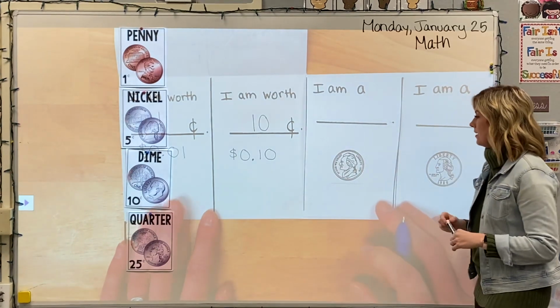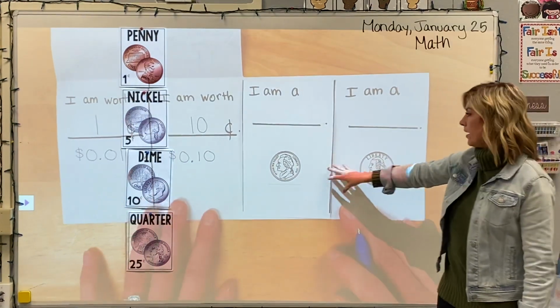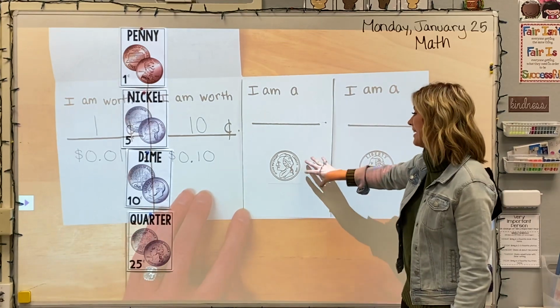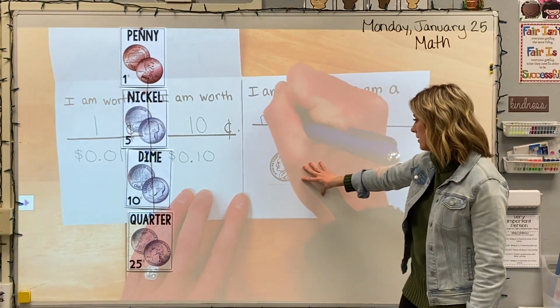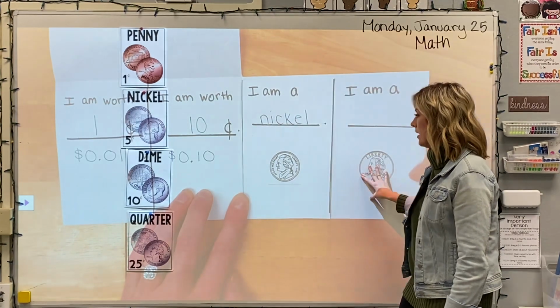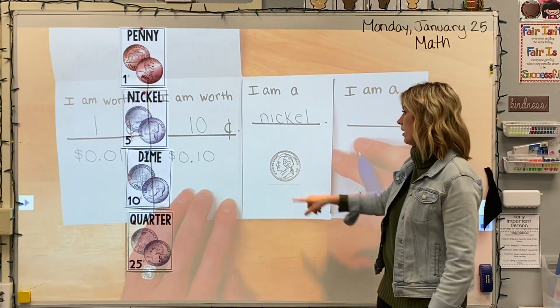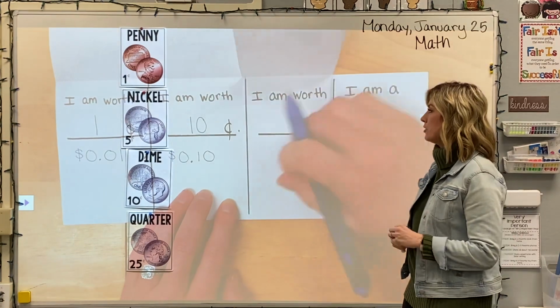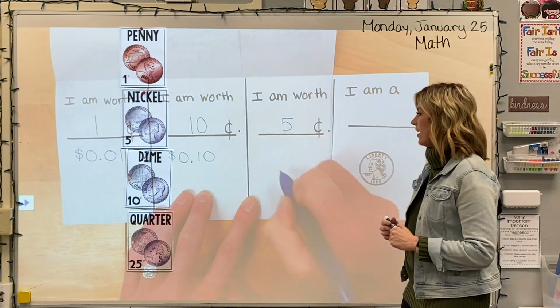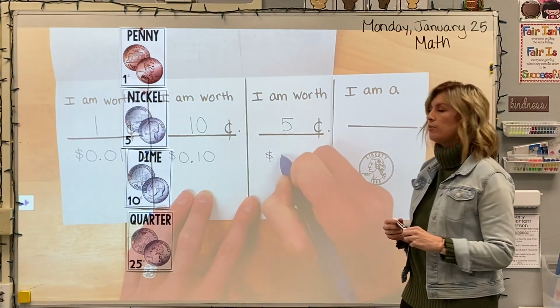Awesome. Now we're going to go over to the third one, which again, these are not in order of value. This is our nickel. And the nickel is just a little bit smaller than the quarter. And he has a collared shirt on, and he's worth 5 cents. So when you open it up, you're going to say, I am worth 5 cents. And then that is also $ sign, 0.05.